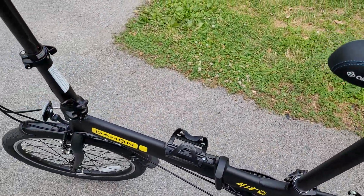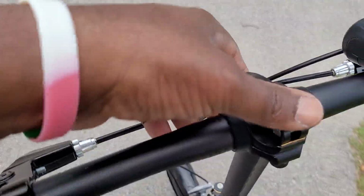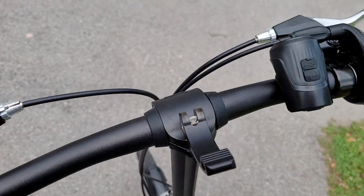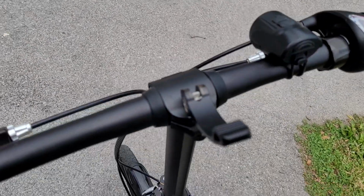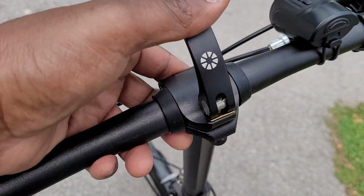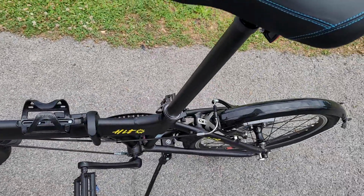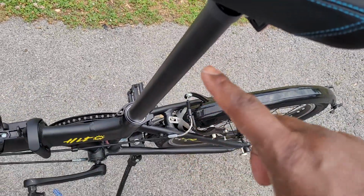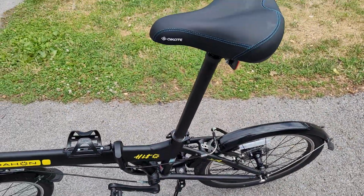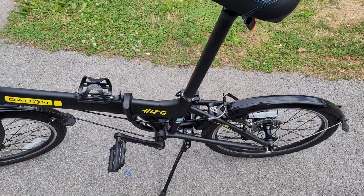Let's talk about some other features of the bike. Let's talk about the handlebars. Handlebars can be adjusted. Here we have the quick release type of apparatus, and we can adjust the handles up or down so that it can fit your riding style. I'm going to lock that back down. The seat posts, of course, can go up and down very easily. This is a feature of almost all folding bikes. They have seat posts that go up and down. That helps, of course, keep the size down.